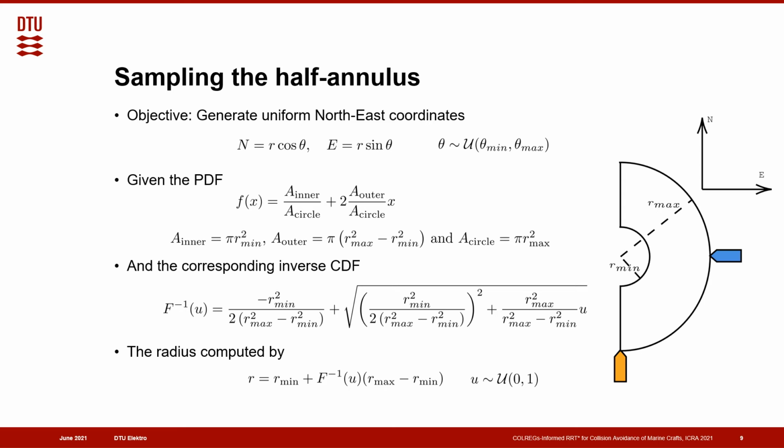Sampling a point in the northeast plane can be formulated in terms of a radius r and an angle theta. The angle theta is represented as a uniformly distributed random variable between theta min and theta max. The radius, however, requires some additional derivation. The PDF for the annulus is given as follows, which consists of the areas of the inner and outer circles. By obtaining the CDF and inverting it, it is possible to obtain the radius by using the uniformly distributed random variable u to compute r.